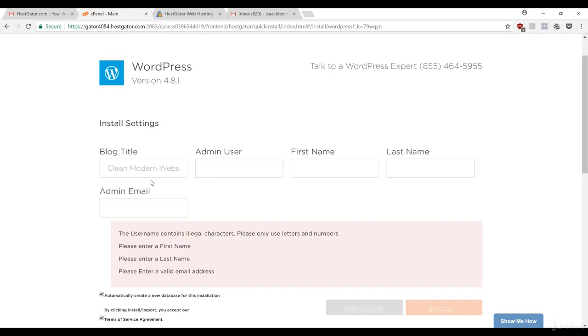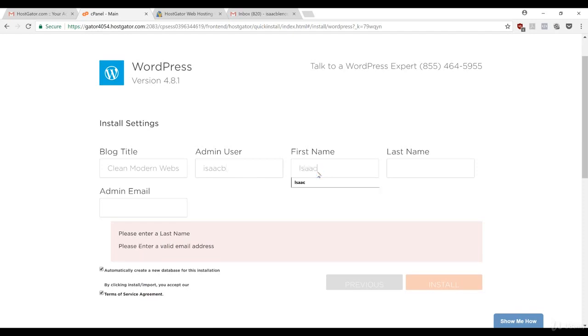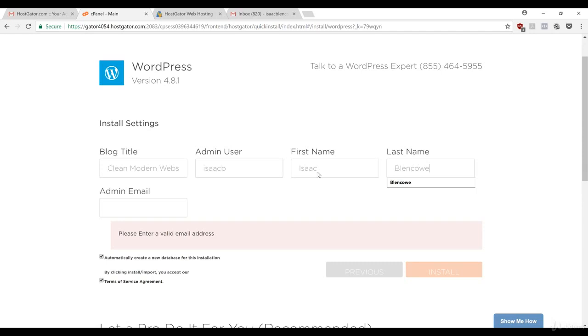So make up something that you'll remember. It can be your full name, or you can have something like, maybe I'm going to put in Isaac B. And remember, this is what you're going to use to log in. And then you're going to have your first name and your last name. And then you're going to put in your email address.